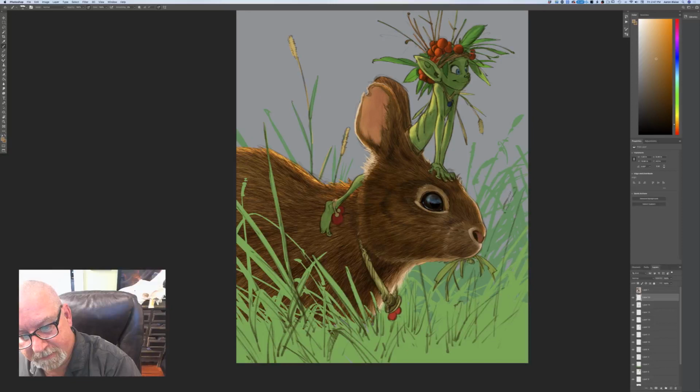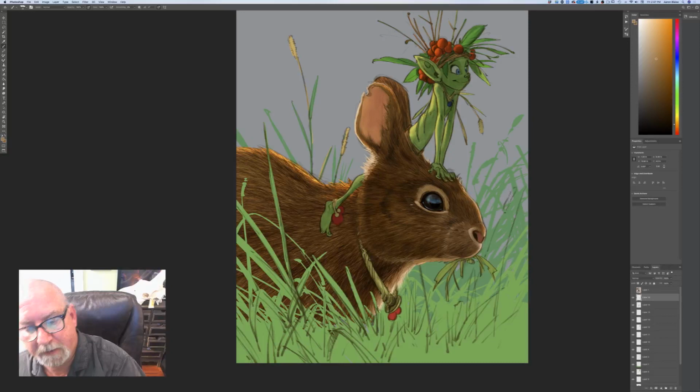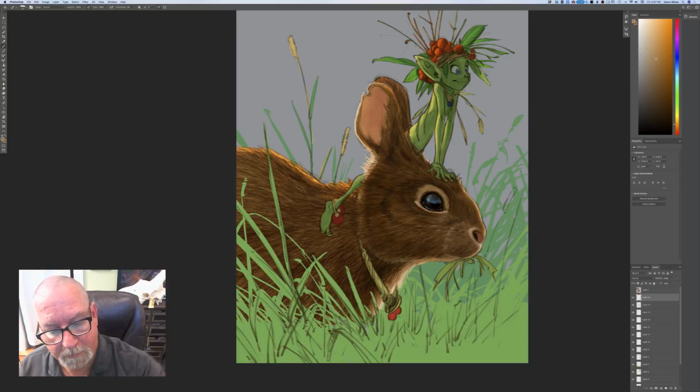How did you paint that yellow light on the rabbit's back? I did that with one of my fur brushes and overlay, or a color dodge. There we go. So I'm gonna rotate this around.